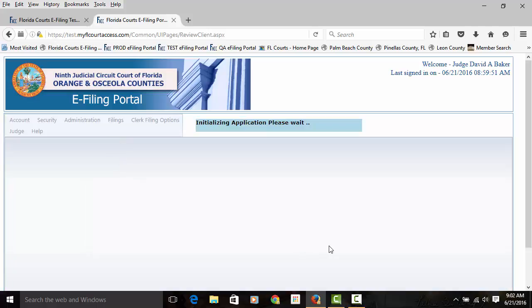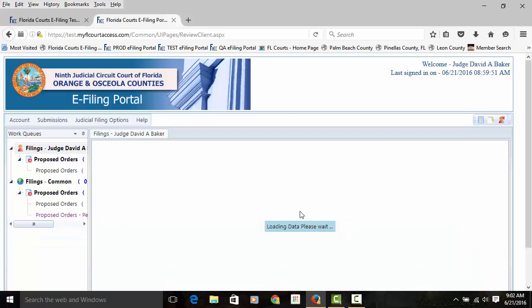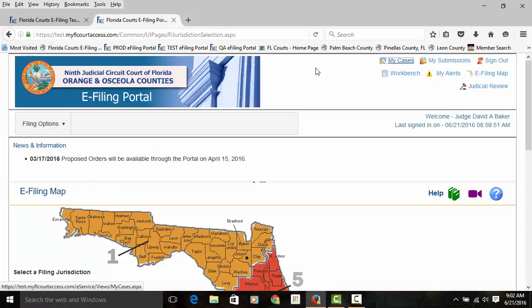If you have elected to receive proposed orders through the portal, you will land at the judicial review side of the portal. If you have not elected to receive proposed orders through the portal, you will land at the e-filing map.